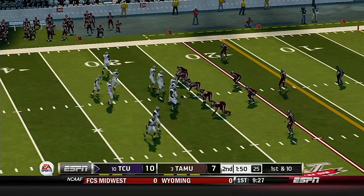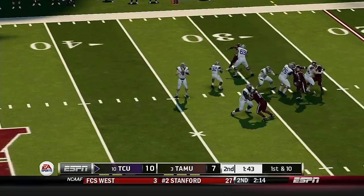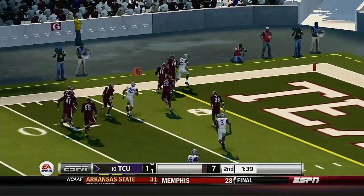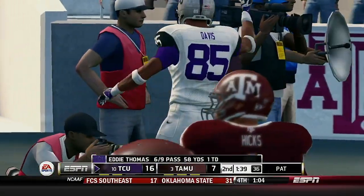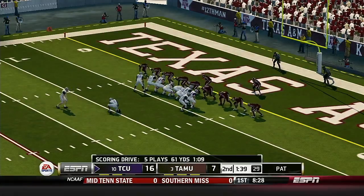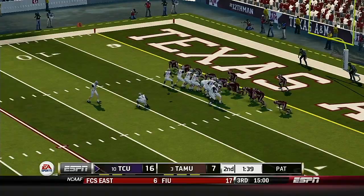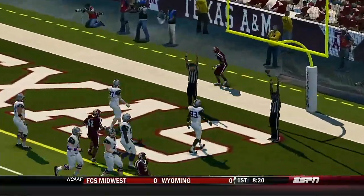From the 26-yard line. First down. Makes the first down catch. On the pass, touchdown. Tacks on the extra point.